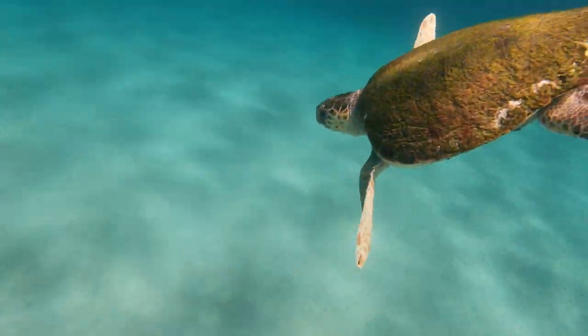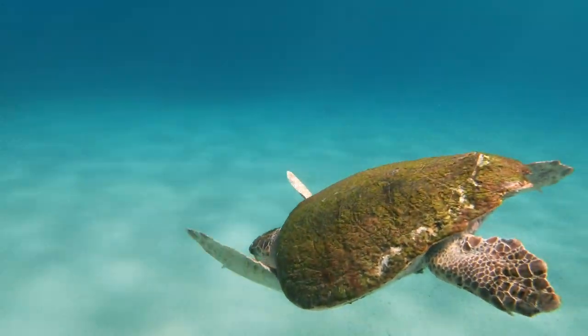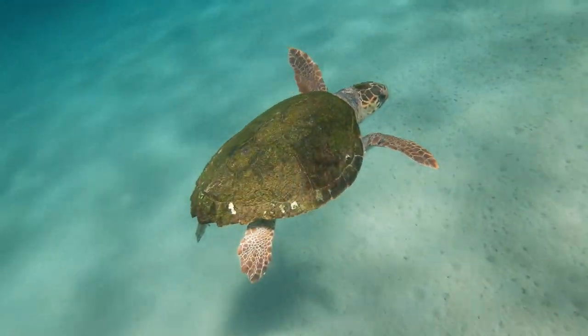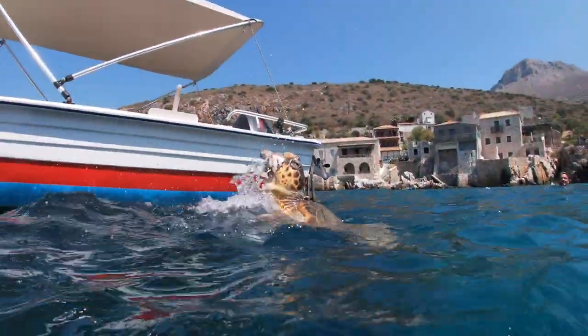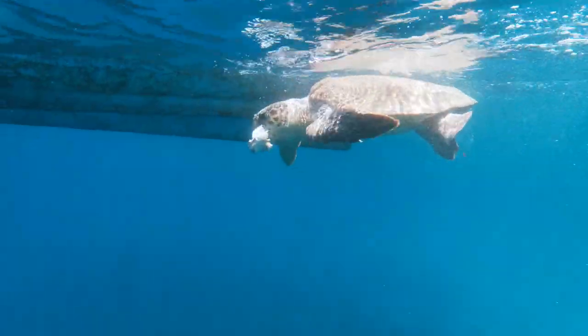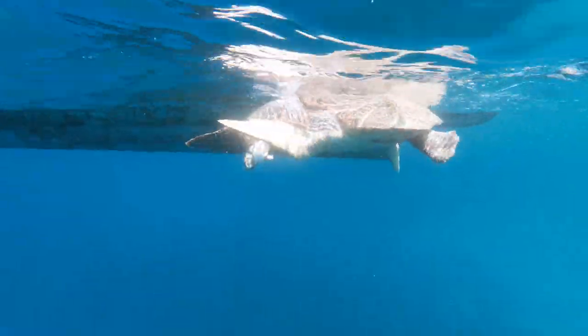They are listed as vulnerable by the IUCN as their nesting sites are under threat from tourism development. They are also hunted for their meat and eggs, and their population is in decline due to pollution, climate change, and accidental capture from fishing.